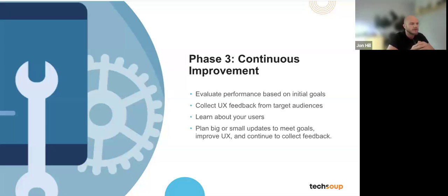So phase three is all about analyzing and planning for the future with big and small updates to make sure we meet your goals and improve the UX further and make your website even better.